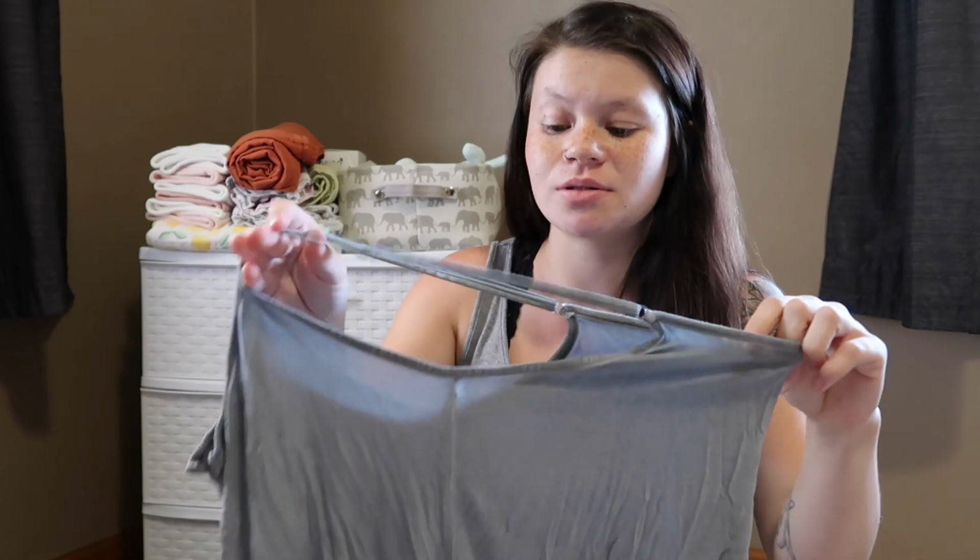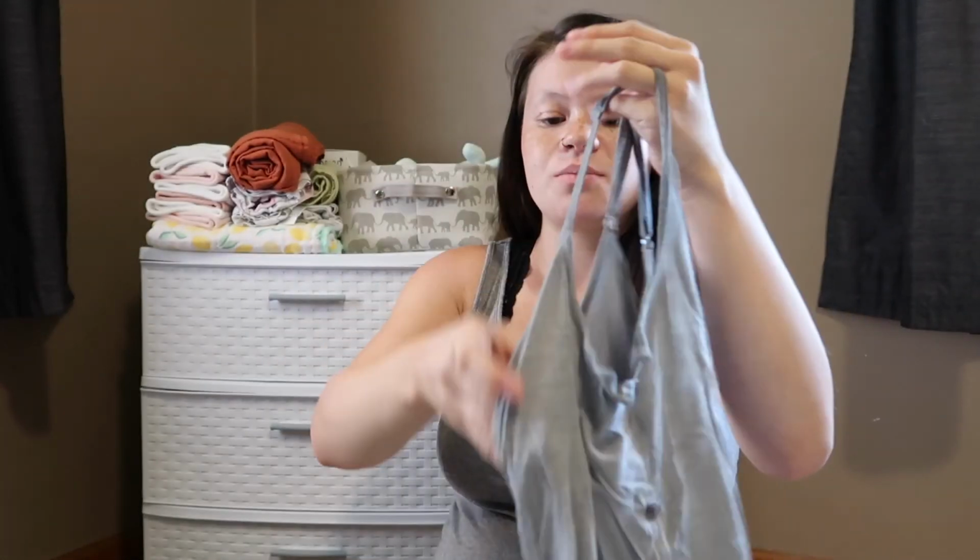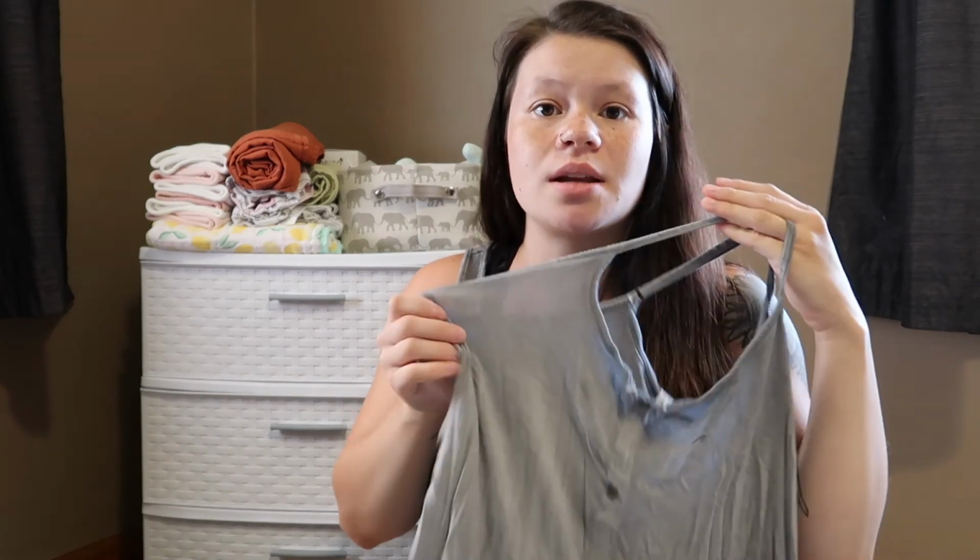Like I said, I was really, really hot whenever I had Asher, so I'm assuming I'm going to be hot this time around too. And so it's just going to be comfy. It's pretty stretchy. You can adjust the straps so I can make it work with breastfeeding. I just wanted something comfortable. We're just going to be coming home, so it really doesn't matter. Just whatever feels good.